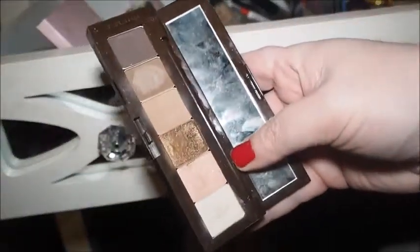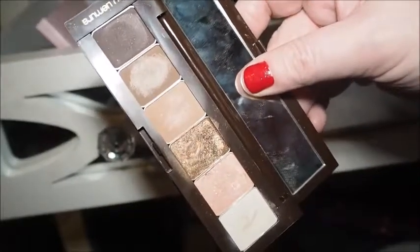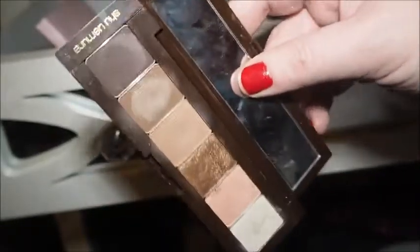The next thing is this. This has been in my everyday makeup drawer for ages now, and I really do like it. I thought that I might want to sell it. It's the Shu Uemura, and it's this sweet beige brown palette. So I'm going to pop that back in my makeup drawers, because I've got far too much here.